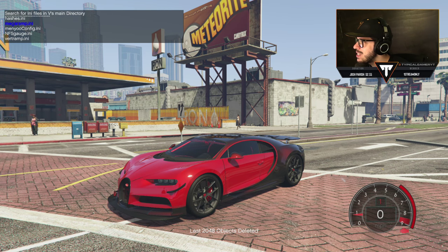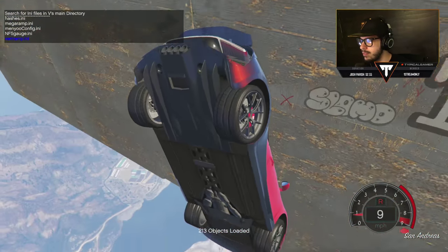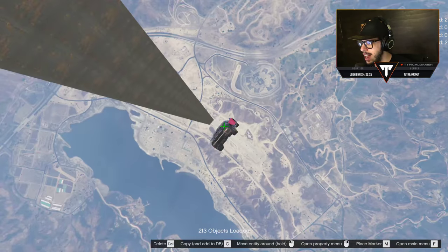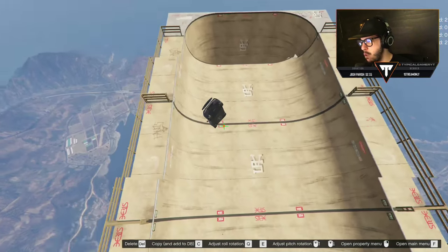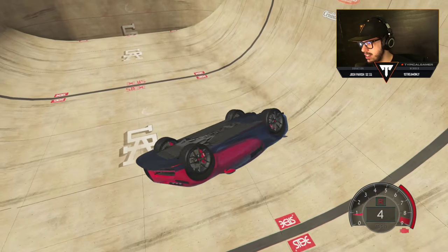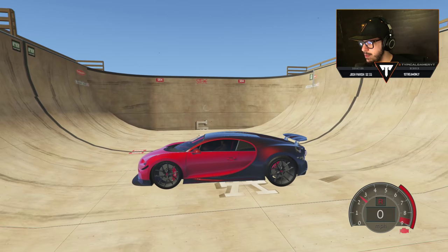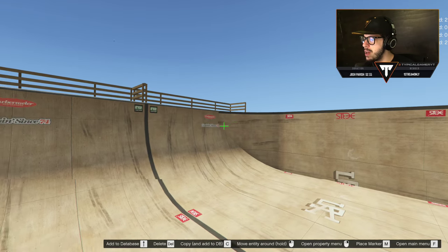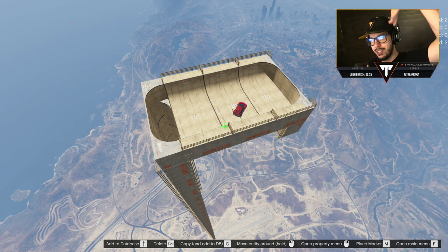All right, let's go ahead and load up the one and only vert ramp. Oh, God. That's not what was meant to happen. Wait, the one and only vert ramp. If you are unfamiliar with the vert ramp, it's very simple. It's a ramp, but it's vertical.